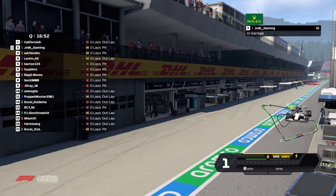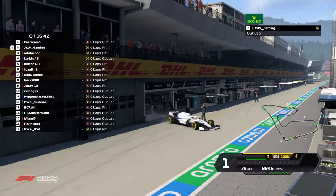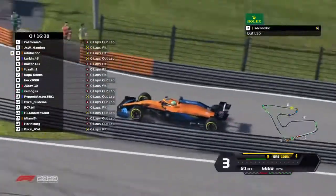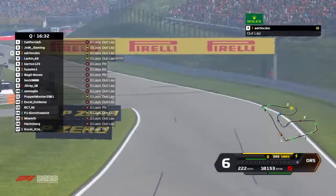Austria, as we saw in Tier 1 on Monday, is a track that can produce some wet weather racing. Tier 1 had a full race on the intermediate tires on Monday, so look out for that. Looks like we'll have dry qualifying though, so a lot of drivers are choosing to go out on the softs so far. Some drivers are starting their first lap on the mediums.